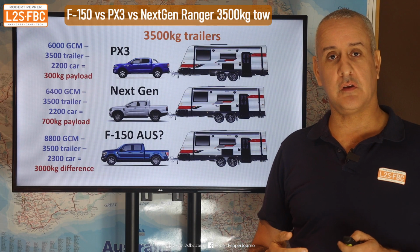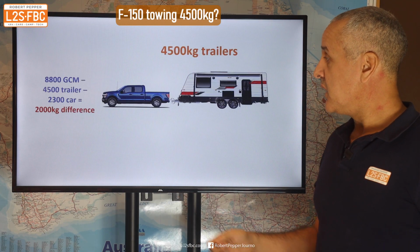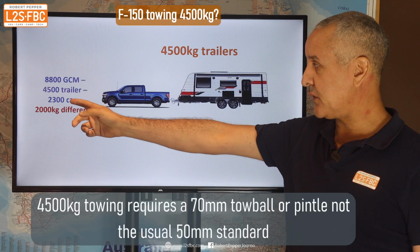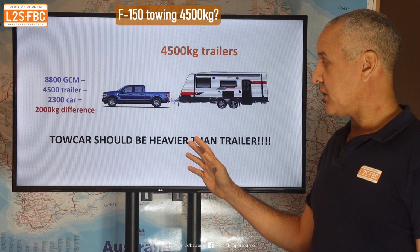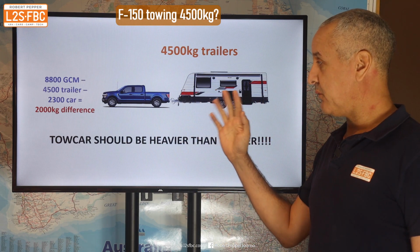I'm just trying to give you an idea as to what the options might be in the future for this car. Now for a 4.5 tonne trailer, we'll take that 8800 GCM, take 4.5 tonnes off the trailer, 23 the car. Again, we're 2000 kilograms under GCM, so I'd be surprised if they reduce it. But here's the thing, right? Your tow car should be heavier than the trailer, so I really wouldn't want to tow with that.